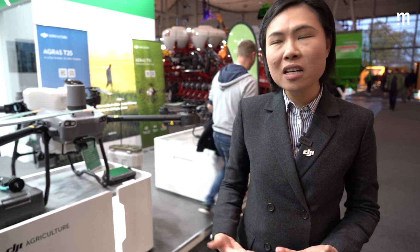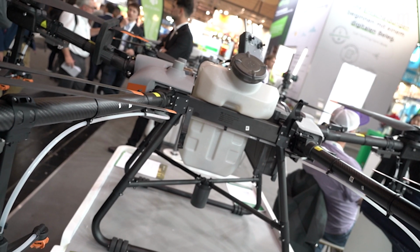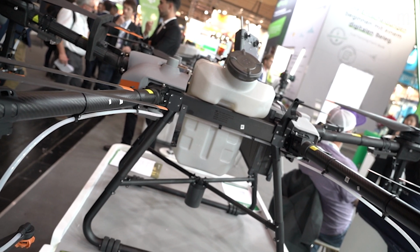Two keywords: precision and full automation. Precision, what I mean is it's a global trend of reducing the agrochemical usage of our world. And the European Union is definitely the most ambitious and aggressive entity. Our goal is to reduce the pesticide usage by 50%, right? And how the drone can help with that.